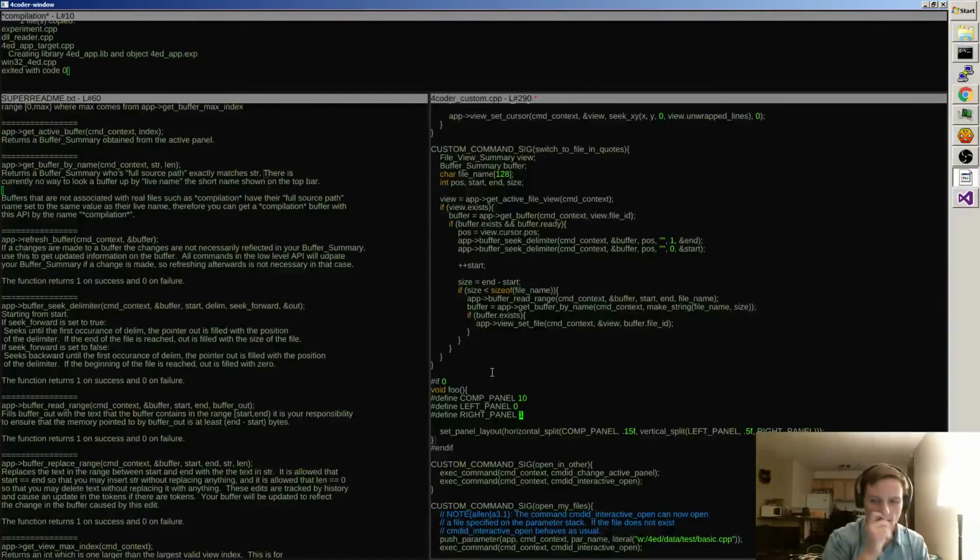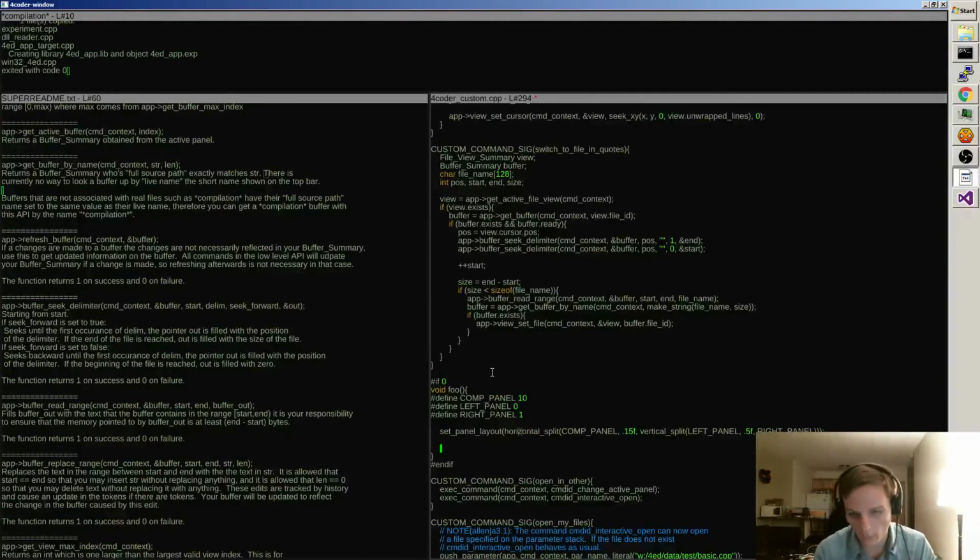And so what you could do is, on startup, you'd say, all right, here's the panel layout I want, and you'd set it. And then you'd say, I want to assign to this panel this buffer right now. Finally, given some other callback or something, you say, all right, I want to switch to a different layout. I don't want my compilation panel right now. So then you just have the vertical split, like so. And there you have it.